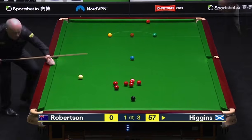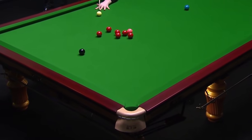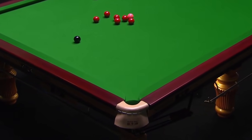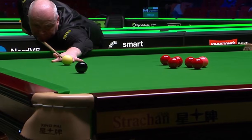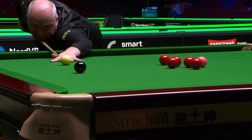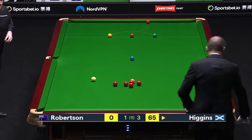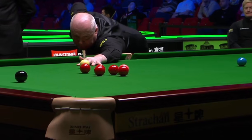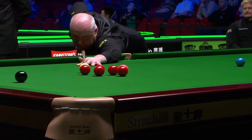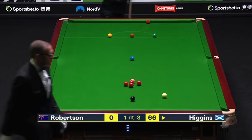The way the red rebounded off the jaw of the middle pocket, went into the pack, left one on. Robertson, though, watching. It's going to have to happen soon. Yeah, that's where John is so strong in his game. He's taken it. Very impressive. 66. Yeah, this black for a 4-1 lead.